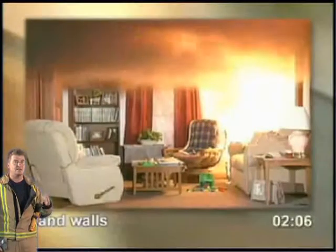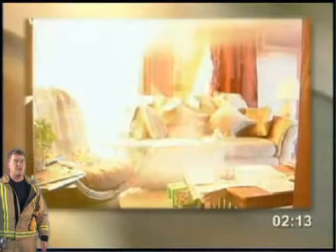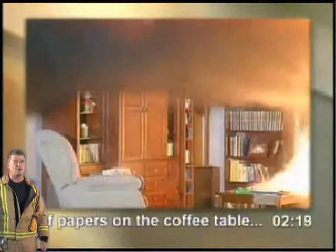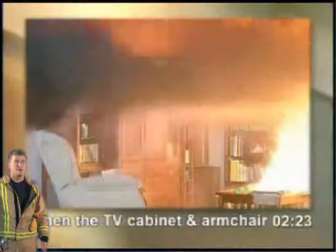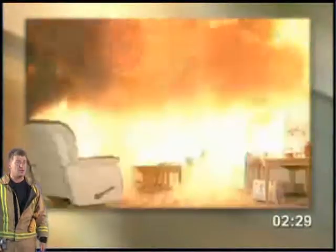The next 30 seconds, you can see the flames travelling across. Everything's heating up in the fire. You can see that. Everything's heating up. And what you're going to see in a minute is a flashover where everything burns up. There you go. Flashover. 2 minutes 30 seconds. That's how fast a fire can burn in a room. That's how fast a fire can spread in a room.